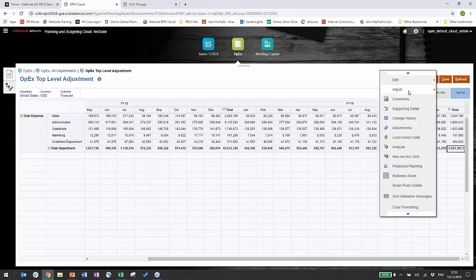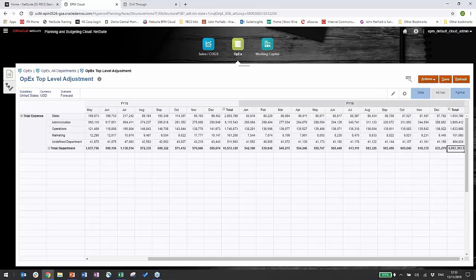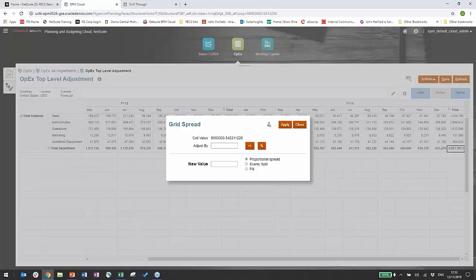I might have been asked to save another 5% of costs. So let's come in here and do a grid spread to adjust that. So grid spread will allow me to adjust my cell value. So it will allow me to adjust the total across all departments and all expense accounts. So I might decide, actually, I want to save another 2%.